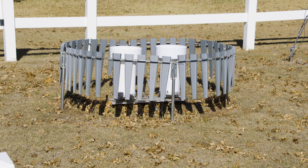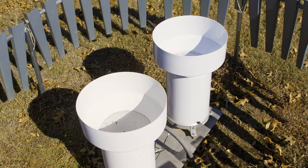Now there's actually two rain gauges at every Mesonet site. In case one of them goes bad, we have a backup, because rainfall is probably the most important weather parameter that we measure for the state of Oklahoma.